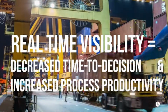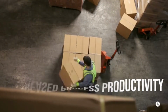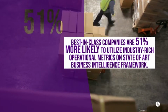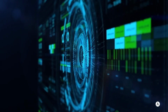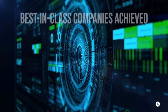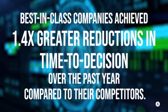Plant managers and production supervisors, with applicable metrics at their fingertips to identify decreases in performance, can address production issues before performance levels drop too low. Industry-rich metrics also ultimately improve productivity by tailoring the data to fit the needs of the organization. Combining comprehensive data management capabilities with a centralized repository for storing and accessing manufacturing data has aided best-in-class companies in achieving 1.4 times greater reductions in time to decision over the past year compared to their competitors.